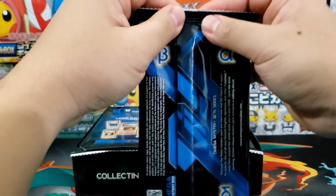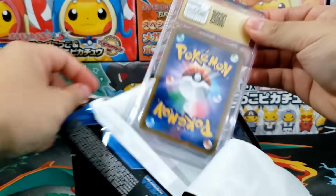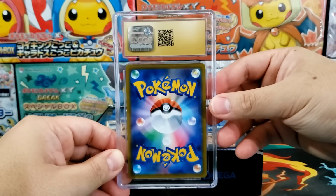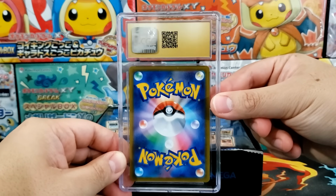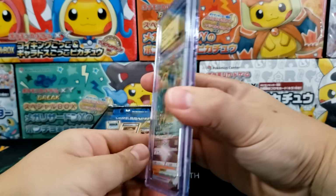All right, let's go with our very first booster pack of a graded Pokemon card. Ooh, that's a pretty good background. We got ourselves a Japanese CGC card. They're all CGC cards, so it's going to be up to you. Maybe you don't even like CGC graded slabs, but if you do, this might be a product for you. But at $300, that's pretty expensive. So let's see our first card.